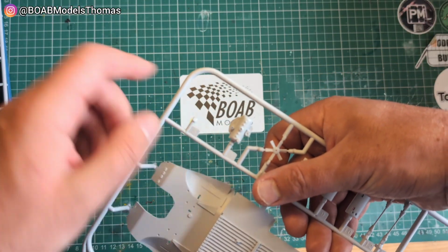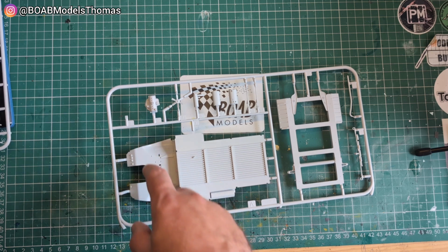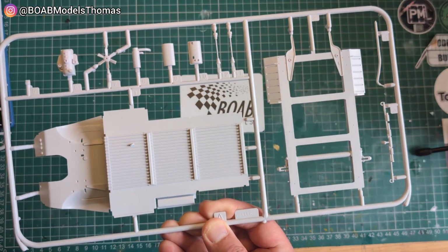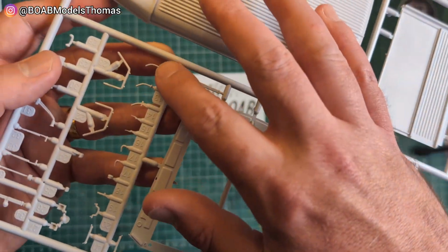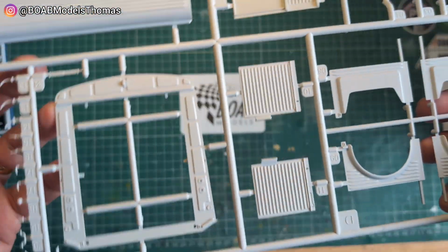Something has fallen off there. I think that might be part of the engine that's missing there. Yeah, it doesn't seem to be in the box. So hopefully that's not important. But yeah. Do double check your parts before you start assembling. Any of these are external parts. Very small door handles here, things like wipers.